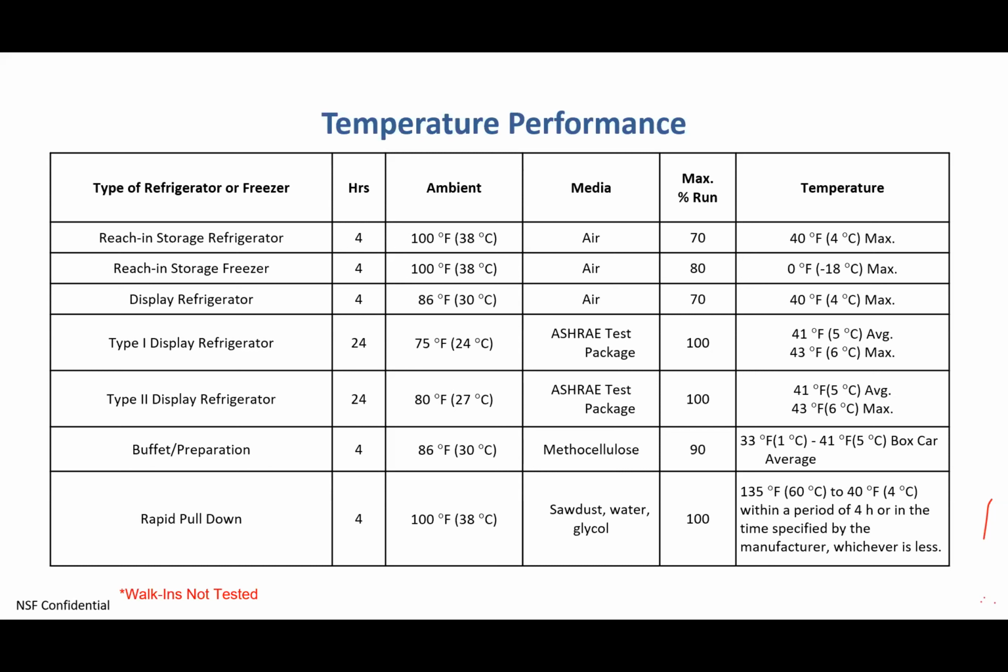The other thing to take away from this and think about is that we are testing these flip top prep units at 86 degrees. So if they are being placed, as part of the plan review, right across from the char broiler and all this other stuff in a narrow galley kitchen area, and it's really, really warm blowing off of there, you might be asking this unit to hold a temperature that it can't possibly hold, and that it wasn't certified to hold.